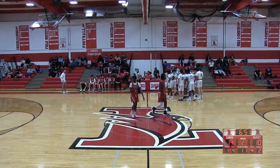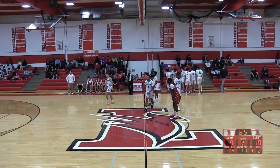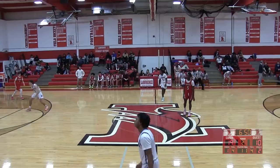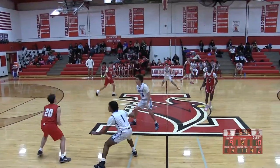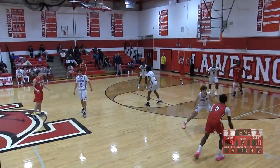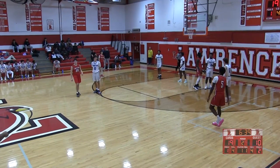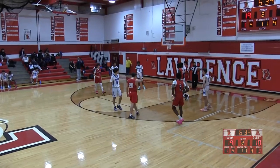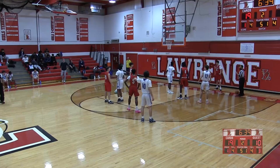Now, Cardinals back out on the court already. And here come the Little Tigers. It's going to be Cardinals ball to resume action. Robbins over to Moore. To Wilson. Wilson passes to Robbins, but Robbins is going to be fouled in the process. It'll be Cardinals ball from the baseline.